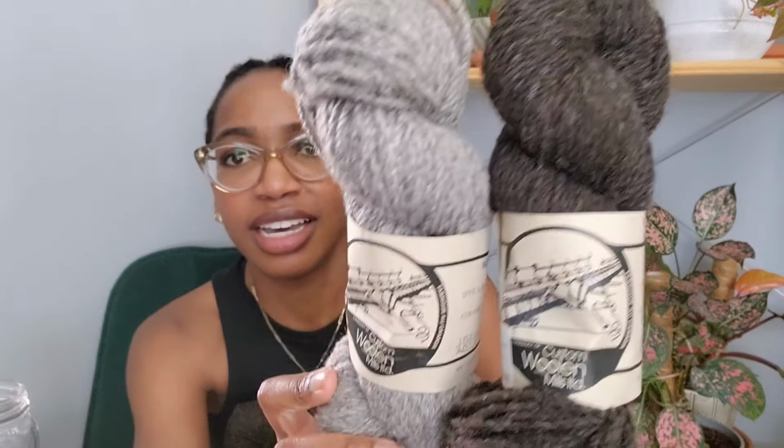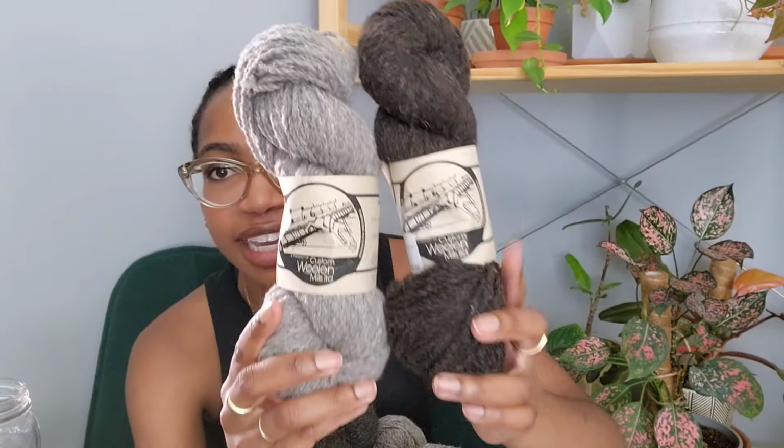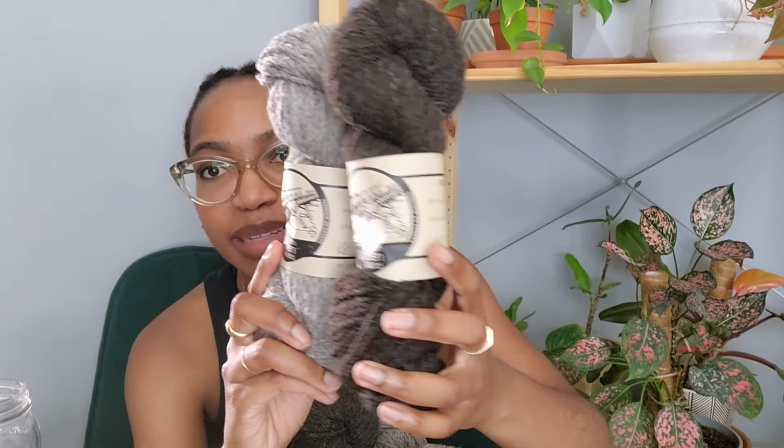So yeah, my local yarn shop started carrying these, and they had some really cool colors. I went in with a plan for my neutrals, so I just bought these, but maybe in the future I might grab some other colors.